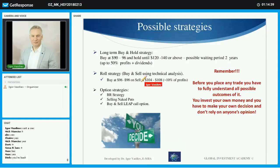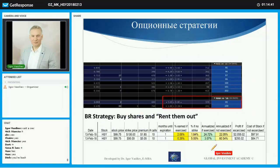So let's have a look at option strategies if you understand options and want to work with them. First, the buy and rent strategy, a very simple one. You buy shares at the current level, which is $99.75. But remember again, it's much better if you buy shares when it drops. If you identify the price at $96, it's much better to buy at $96, and when it grows up to $104, then you sell a call.